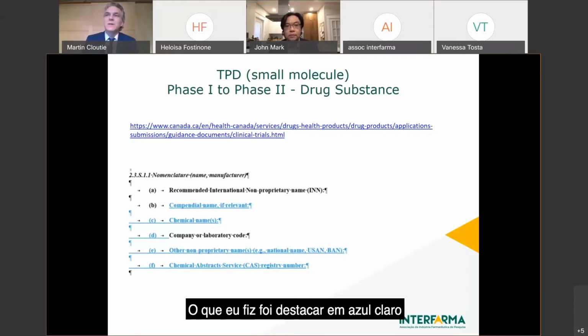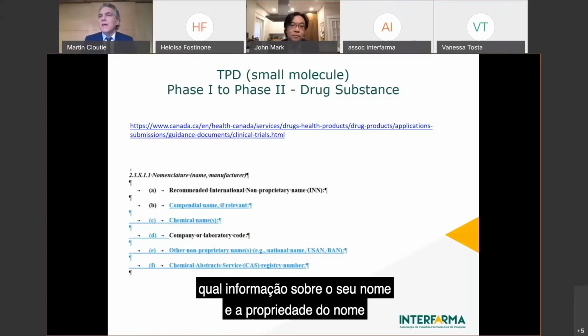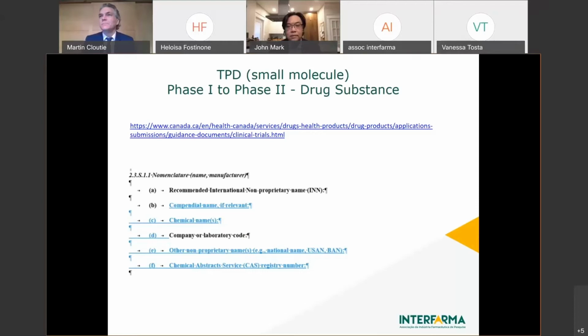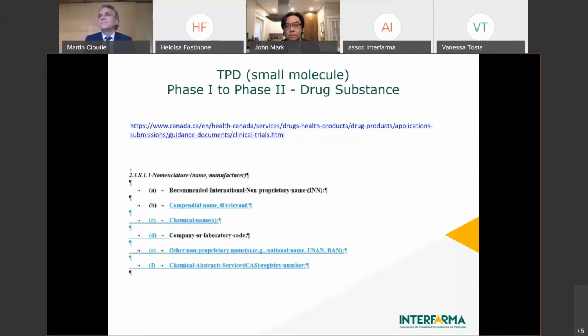So what I've done is, like I've highlighted in pale blue, you have what is required when you move from phase 1 to phase 2. So in phase 2, you should know a bit more. So more information about your name and proprietary name, the proprietary names and the CAS should be known as well. Sorry, and the link above is the link to those where you can find the templates.